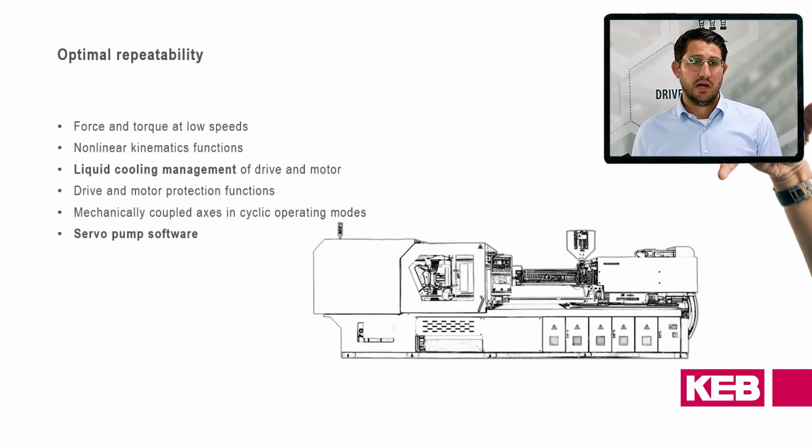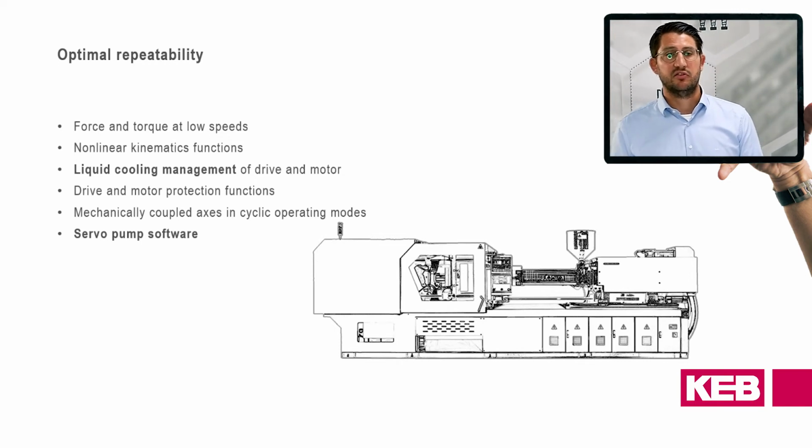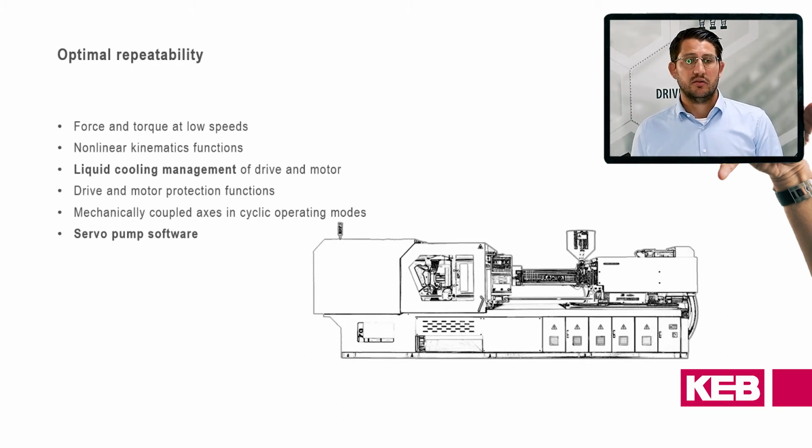The second highlight in this plastic application example is the servo pump software, which is especially made for hydraulic systems in plastic applications. The conclusion of these software features and the highlights of these applications is that the drive increases the performance and the handling of the application, and the result is that the PLC can reduce the workload, because this is an advantage established by the KEB drive.